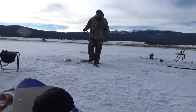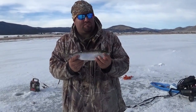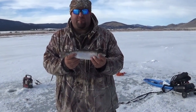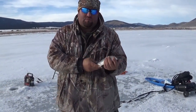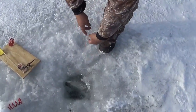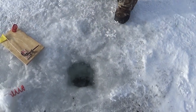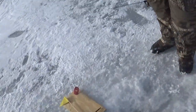Came off too. We're having fun catching these little trout out here at Eagle's Nest. We've actually caught some really good ones. We're gonna keep a few to cook, but these little ones, we're gonna let them go. I'm gonna go ahead and let this guy go. Oh, find your way, buddy. There he goes. And he's gone. That was fun.